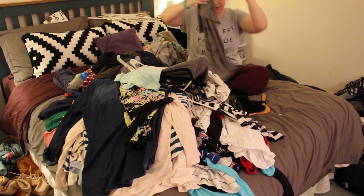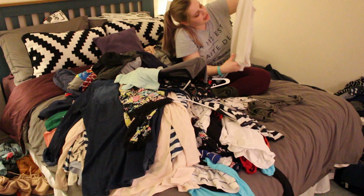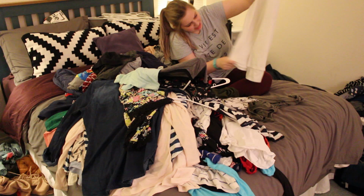This tank top I got from H&M like 2 years ago and I loved it. I wore the heck out of it. Lauren had the same one and I got it for like $5. But I mean, it's white and there's like all this gray pilling on it and it's just a pain. And I don't like wearing white very often because I just spill everything on it. So as much as I like this one, I'm gonna get rid of it too.